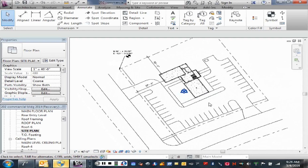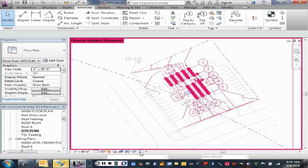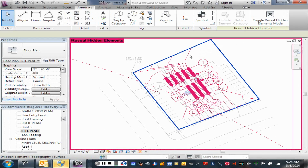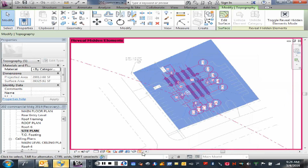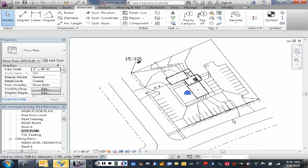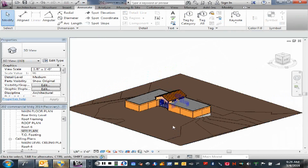Okay. All right, so let's say that you've got this parking lot figured out. This is going to take some time to get all this line work figured out. And then we want to go to our topography. Well, I've already put some topography on here. And I'll just unhide that for now. Okay, so it's on here. And if we look at our building as an isometric, I just threw that on pretty quickly, so right now it's just black dirt, right? The parking isn't on there, it's just the topography of the site.